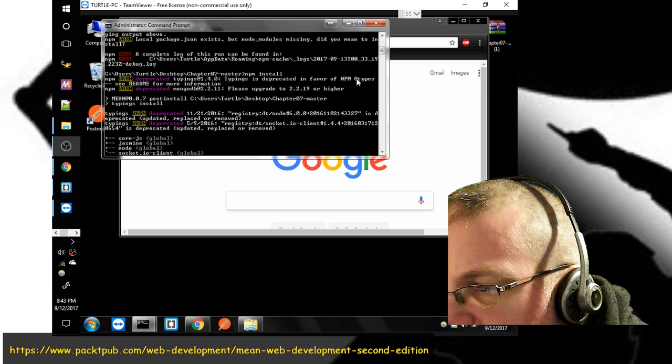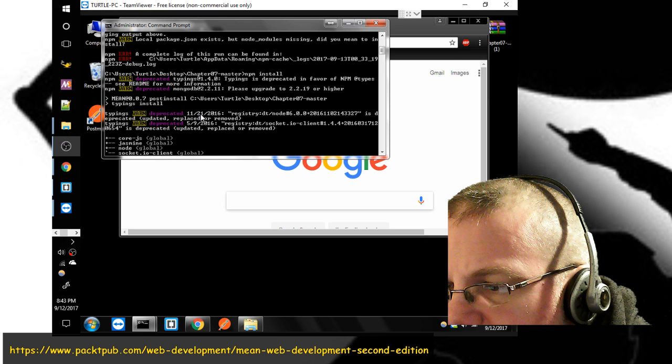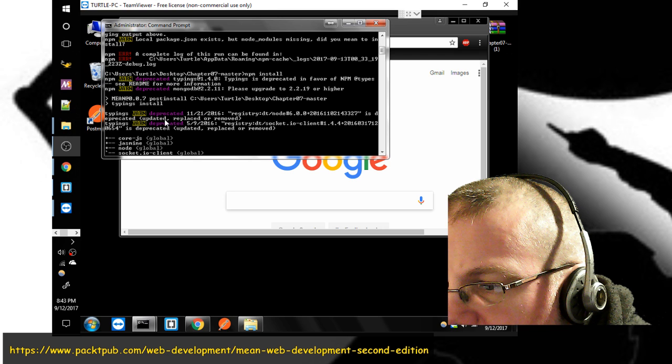MongoDB, please upgrade to higher. Mongo 7, post install. Typings install. So it tried to deprecate the typings install. Deprecated November 21st. Registry is deprecated. Updated, replaced, or removed. Typings deprecated. Registry is deprecated. Updated, replaced, or removed. So that's probably a good place to pay attention to.